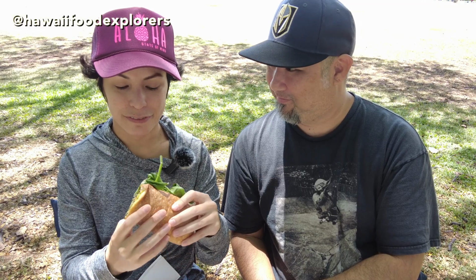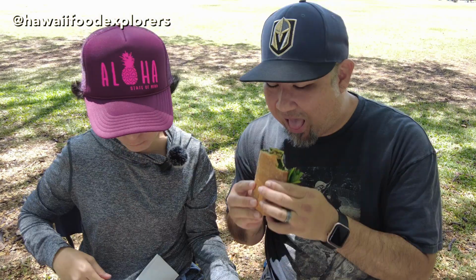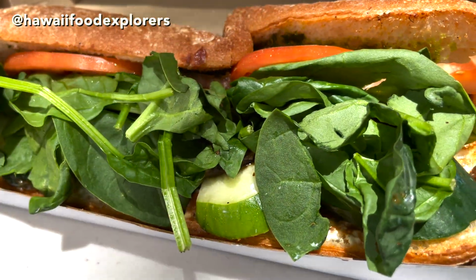So I was actually really excited for this one. That goat cheese is so good. Yeah, the mixture of the balsamic, the goat cheese, and the pesto is a very, very good flavor combination in your mouth. It's a very refreshing sandwich. But it does have some heft to it. I like that this one has a good amount of spinach on it. It's almost practically falling out of the sandwich when you open the box. So I like that.